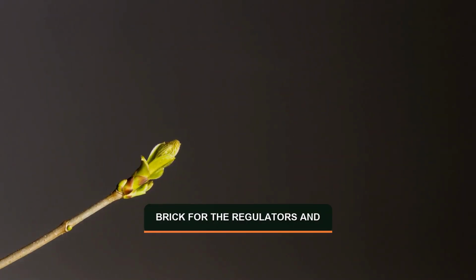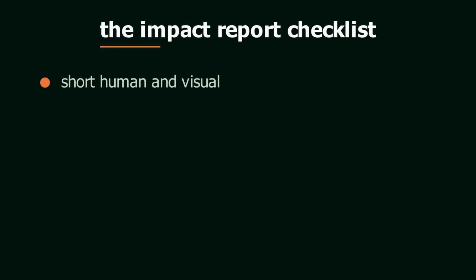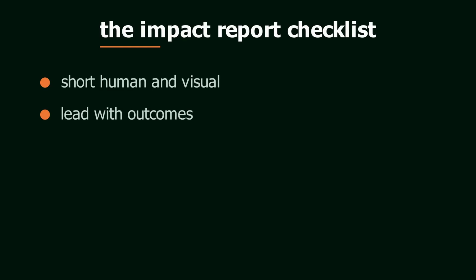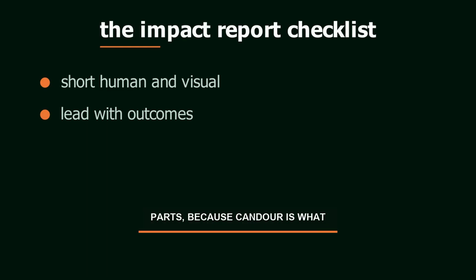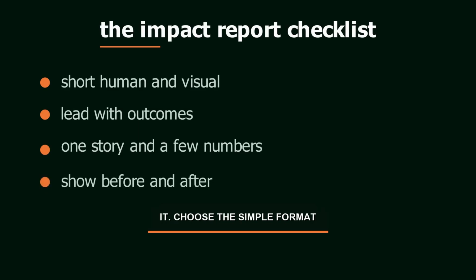Set aside the long annual break for the regulators and the board, and build something short, human, and visual for everyone else. Lead with outcomes, not activities, so the reader sees the change and not just the effort. Anchor it in one hero story surrounded by a few clear numbers. Show the before and the after, so the difference you made is impossible to miss. Be honest about the hard parts, because candor is what makes the rest believable. Make the donor the cause of every good thing, and thank them like you mean it. Choose the simple format your team can actually manage, and send it well-timed to the people who made it all possible.